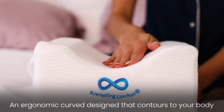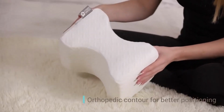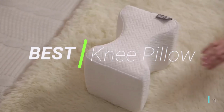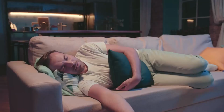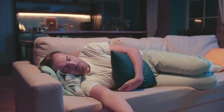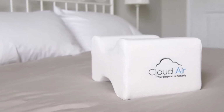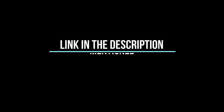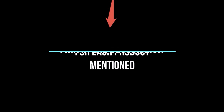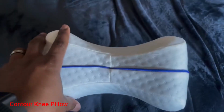Today, I'm excited to share with you my top 5 picks for the best knee pillow on Amazon. I've spent countless hours researching and testing products, and I'm confident that these 5 products are the cream of the crop. Whether you're looking for the best product or just one that delivers excellent value for your money, I've got you covered. So without further ado, let's jump right in and take a look at the top 5 list. Number 1. Contour Knee Pillow.